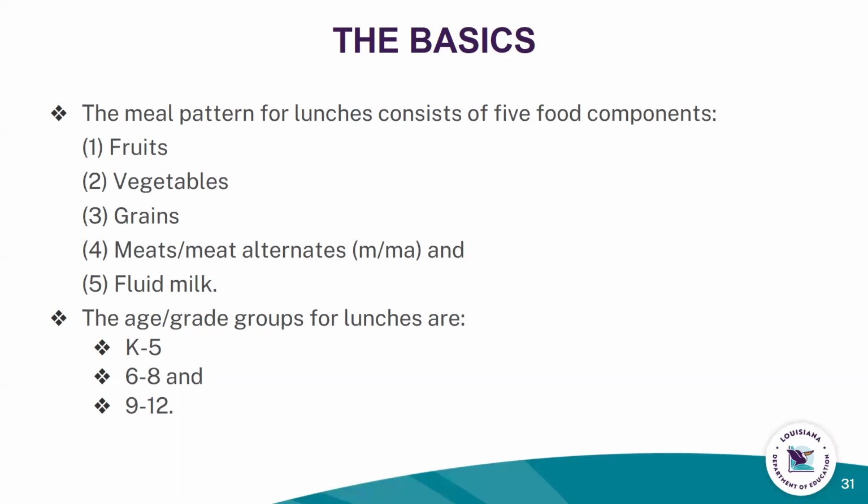A food item is a food that is offered within the 5 food components. For example, a hamburger patty on a bun is one food item with 2 of the 5 food components: meat alternates and grains. Separately, half-cup servings of peaches, applesauce, and pears are 3 food items that represent one component, which would be the fruits.